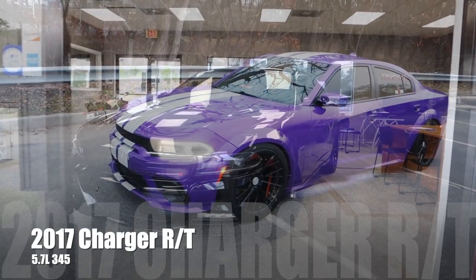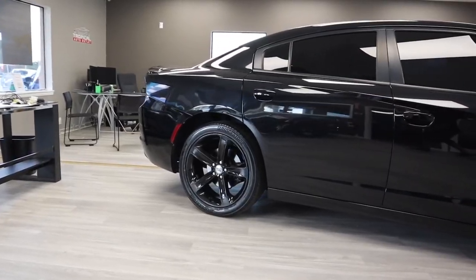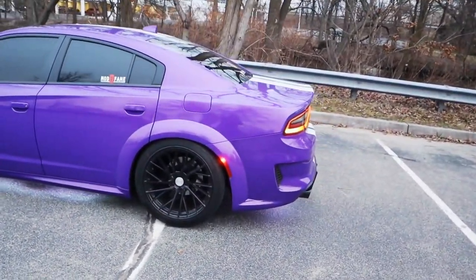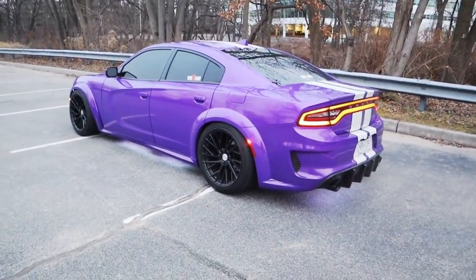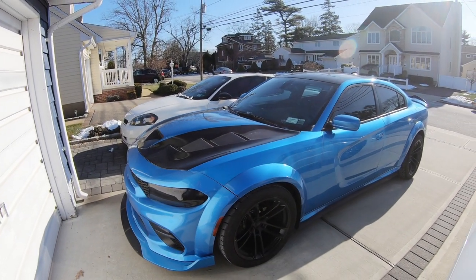He went and got a 2015-2016 RT and then put the Vicrez Widebody Kit on it. It absolutely looks gorgeous. He wrapped it all in Plum Crazy, which is pretty much my second favorite color. This is B5. That's my first. And then you got Plum Crazy right behind it. He also put a couple of racing stripes down the middle of it. So it looks very clean, very nice looking.